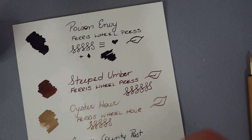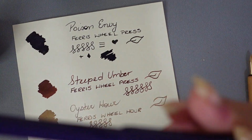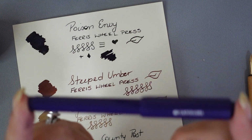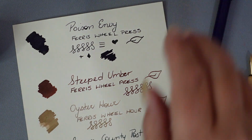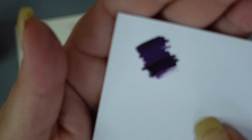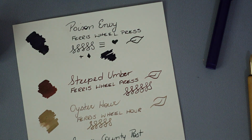I will also be inking up my carousel fountain pen, and doing a little bit of a review on how it writes. And just see if you can see there. It's shocking. I don't know if my camera's focusing properly, but you can see those real purple tones of that ink in that one there. So of the Poison Envy. But anyway, that's those few products there.